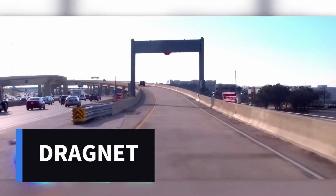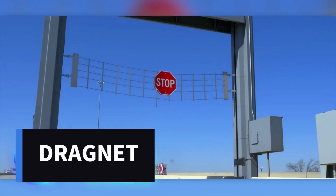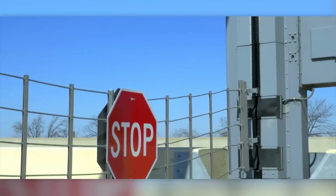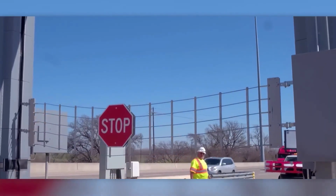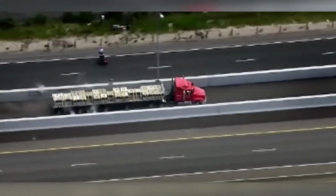Next, we have a device that resembles fishing nets, but it's used to catch stolen and evading cars instead of fish. It's also a good product for railway crossings, drawbridges, and other similar locations. The net has a width that varies from 15 to 100 feet and can stop vehicles weighing up to 90,000 pounds. This stopping technique lowers the risk of fatalities.